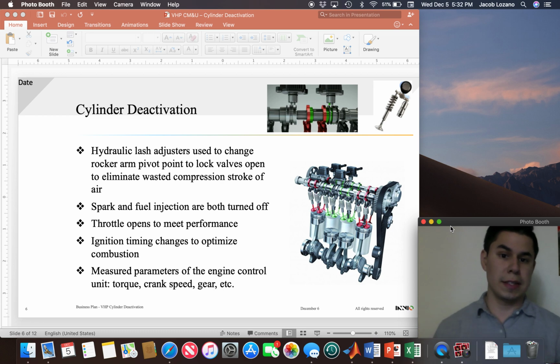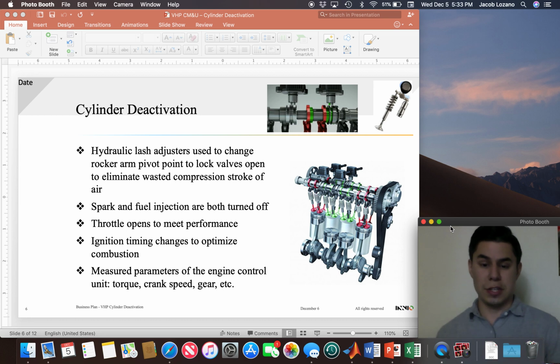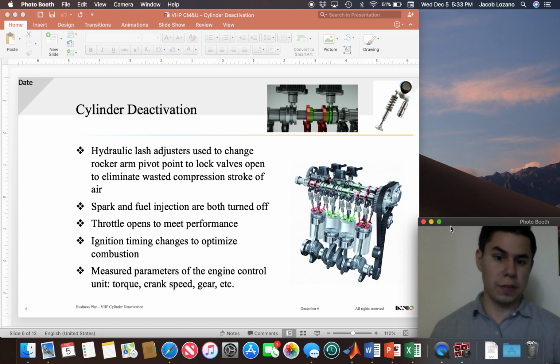What we can do is build analytics. We already have analytics that are built to monitor the plant parameters, and what we can do is then proactively predict when cylinder deactivation will be able to be used. And once this goes on, we have the hydraulic lash adjusters engaged, closing the valves. We then optimize the combustion within the two-stroke cycle by monitoring our spark and fuel injection, turning those off, but then increasing those, which is in the third bullet point, increasing the amount of fuel and air going into the other cylinders. So you're not cutting the amount of fuel in half, but what you're doing is you're increasing the amount of fuel just a little bit in those cylinders, still saving the customer money, and you then optimize that to get your efficiency up by optimizing your ignition timing.